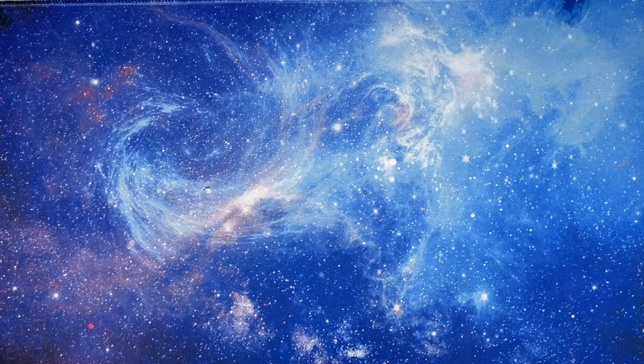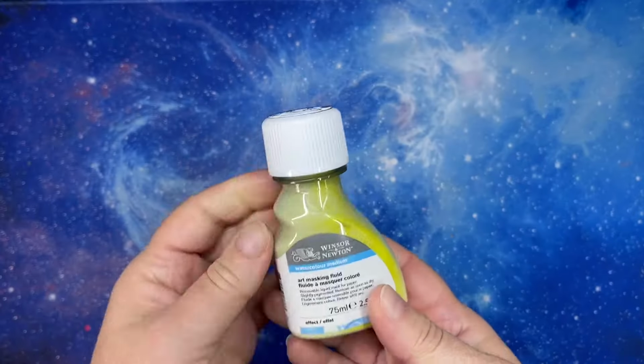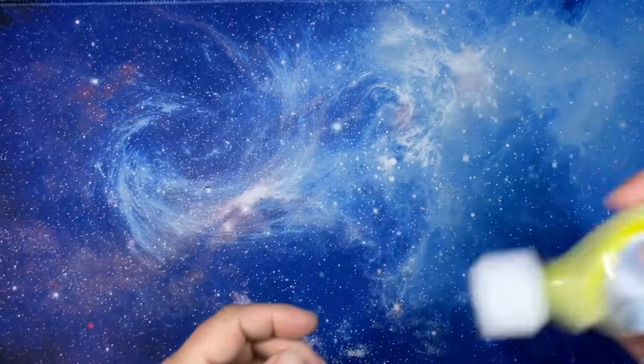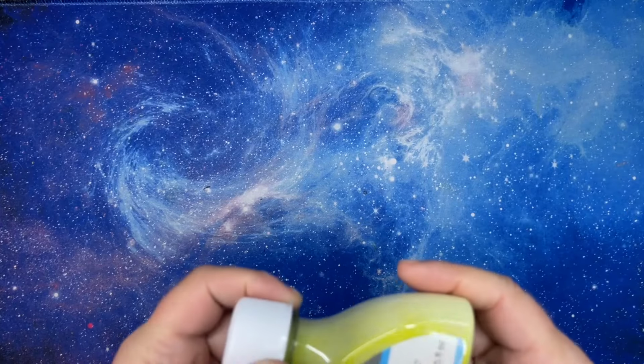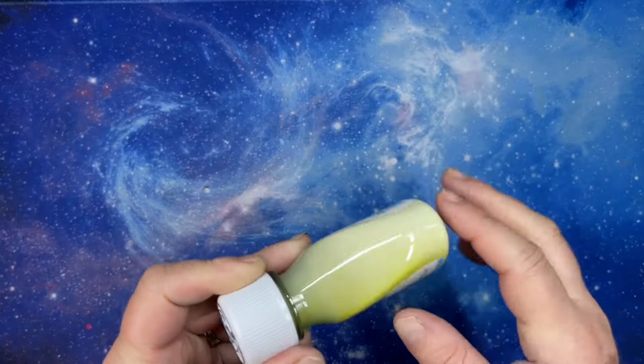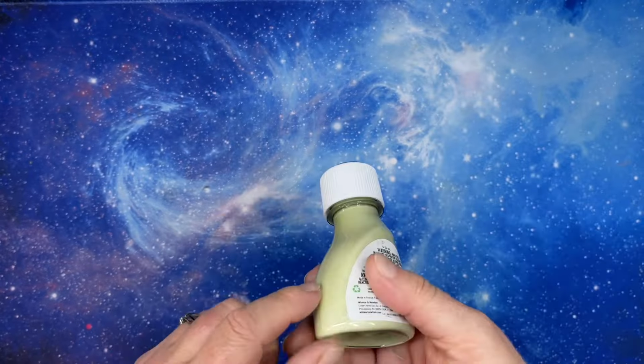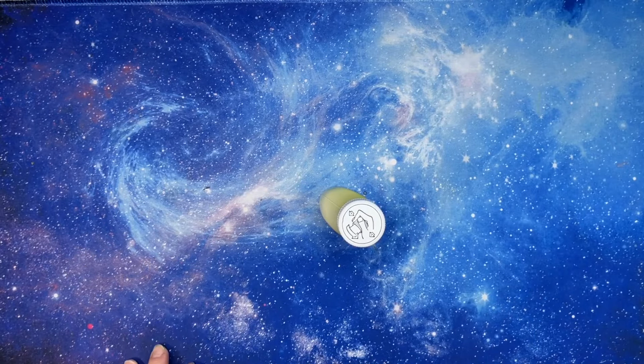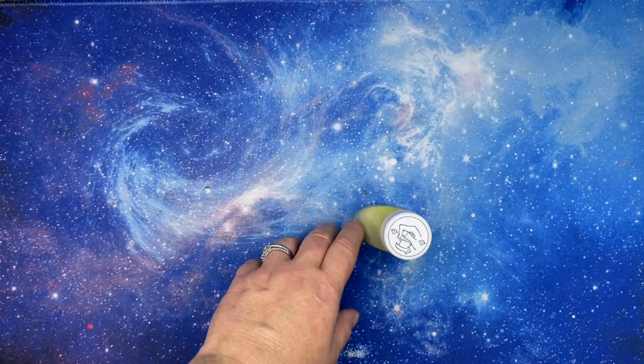Next, I did finally pick up some masking fluid. This was on sale on Prime Day. I think the plastic is fading or something. And I got some drawing things. I don't know where they went.